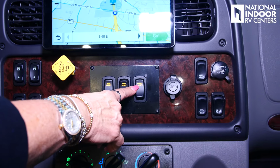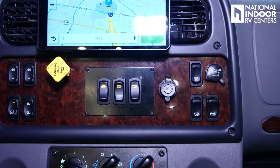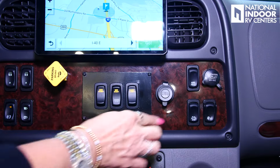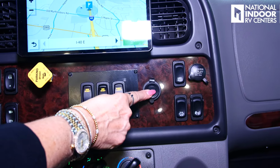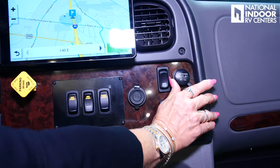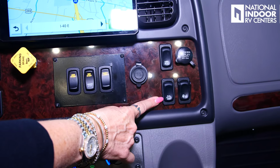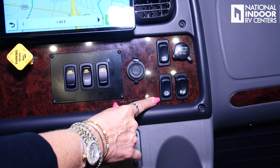And this is your radio camera button. So when we are not driving and we're just living in the coach and you want your radio and your camera to come up, you can turn that switch to just have it on then. USB charging port and USB-C charging port, your mirror heat or defrost, your 12 volt receptacle, and this is your engine regen or diesel particulate filter. When you need to burn that off, you will just push that button right there.